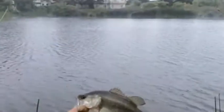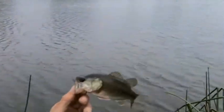Oh, there's fish. Little guy. But it's a fish. Yeah, I know, it's a little guy, on the pumpkin pepper. Oh well. Oh, there's one. Oh. Took it and headed straight for the reeds. I got him barely hooked.